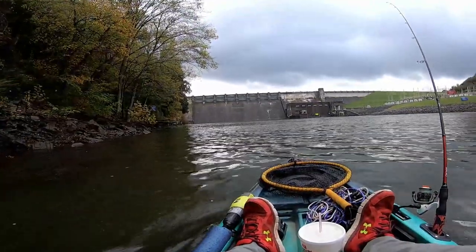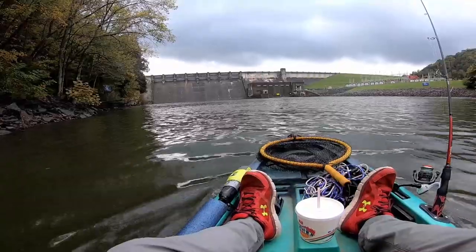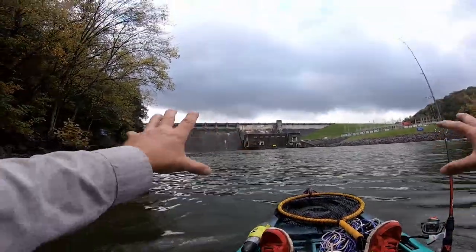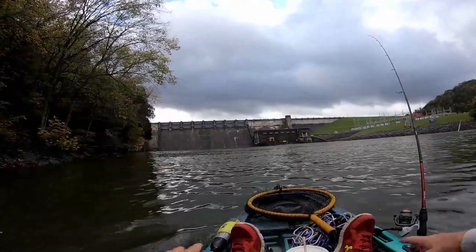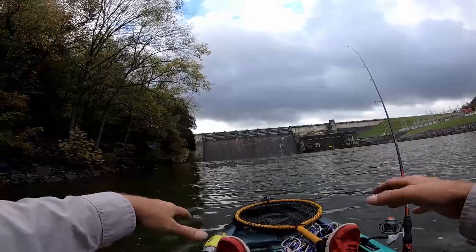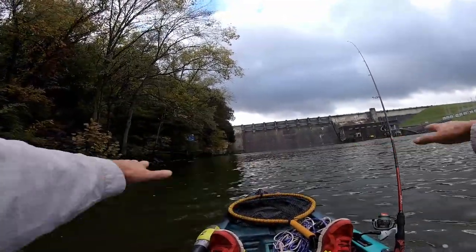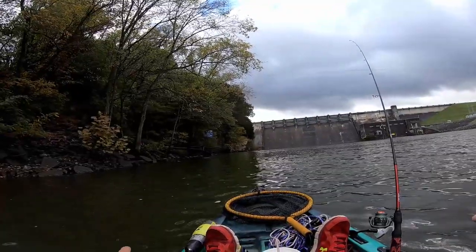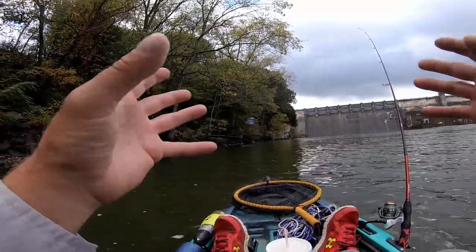If you've never come out here on a kayak because you're unsure of what the conditions are like with the generators on, this is what it's like. It's fine. If you're on this side of the boat ramp, it's relatively calm. You can fish all this area. You can really have a fantastic time.